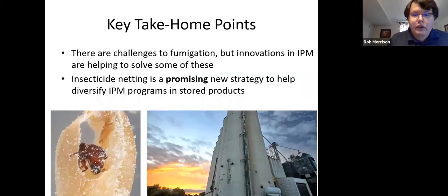So just a few take-home points. There are challenges to fumigation, but innovations in IPM are helping to solve some of these. And insecticide netting is a promising new strategy to help diversify IPM in stored products.